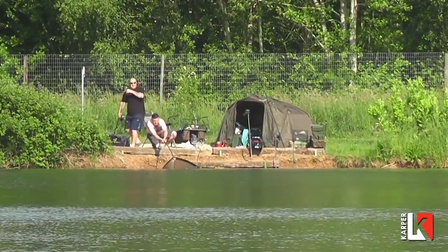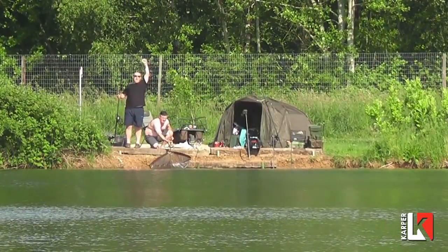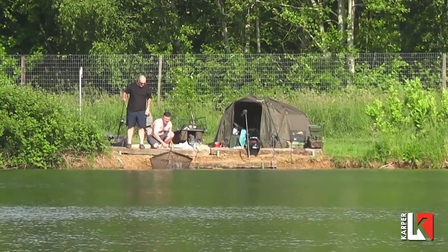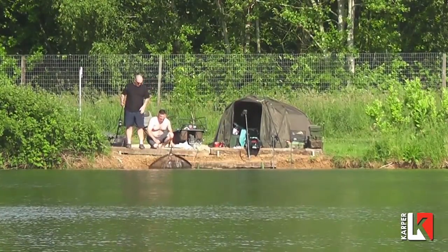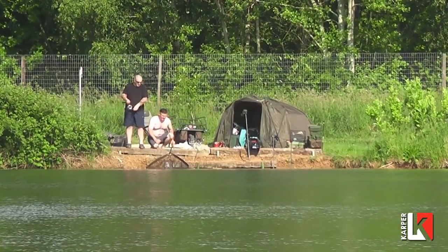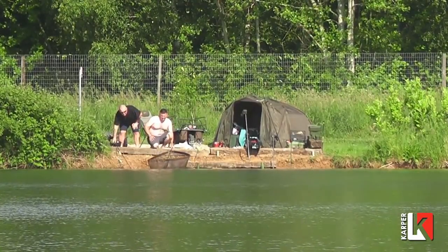Nick's into a fish over on the other bank. Well, just got it in the net. Well done, Nick! The pressure's off Nick now. Ben's just lost one. Looks like the fish are going on a little bit of a feeding frenzy. So that's Nick off the mark.